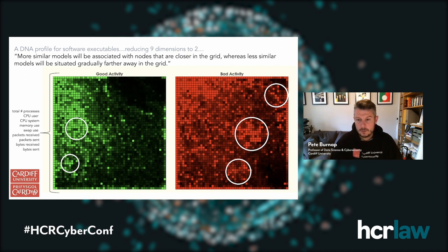This is generated from running thousands of samples of both malicious and benign activity in a sandboxed but representative corporate IT environment, and collecting all the data around processes, CPU, memory use, packets, bytes, etc., and essentially reducing them to two dimensions, whereby nodes or cells, here you can see the grid approach, that cells that are closer together exhibit similar levels of CPU use, for example. Cells that are further apart have slightly different, but of course we're considering all nine dimensions down to two.